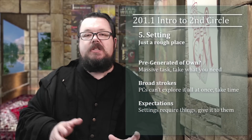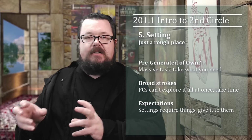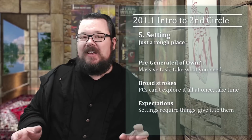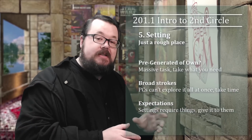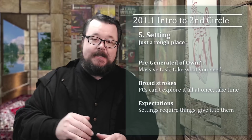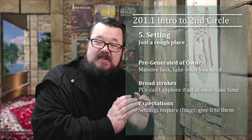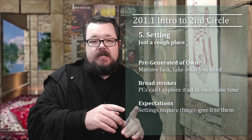Do you need to know the name of the admiral who's in charge of the 12th Fleet of the Outer Rim? No, because the entire campaign or the entire adventure takes place on Coruscant. Okay, great. You don't have to worry about that. Let's just worry about Coruscant, and let's just worry about the specific area in Coruscant. So take what you need.